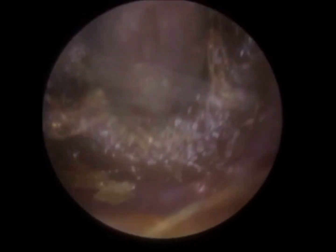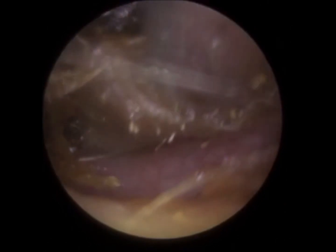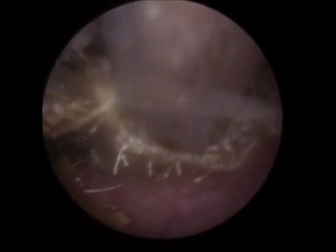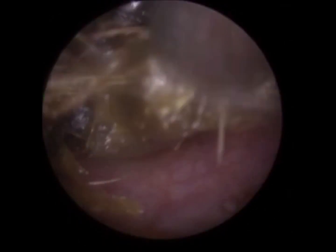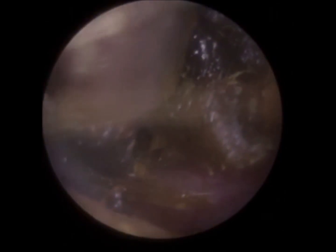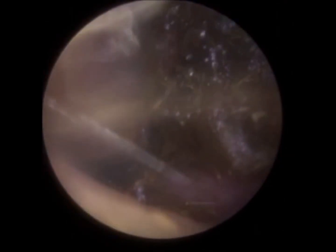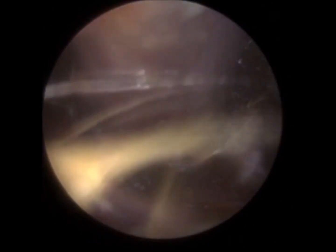So again, I'm just going to the base, just lifting that up. There's a bit of keratin there. You can see the changing colour. It's a bit of a lighter brown, a bit of white there, and that's keratin, that's stuck. And this wax is lodged really deep, right against the eardrum. You'll see at the end of the procedure, the eardrum itself was slightly inflamed, so this wax was compressed against it. That's how bad the case was.